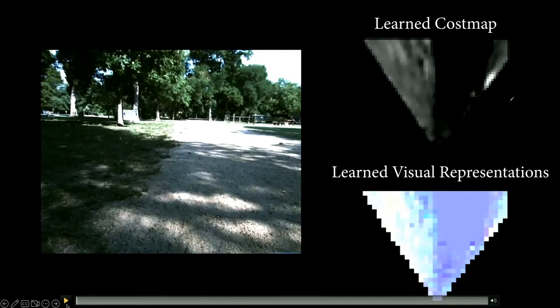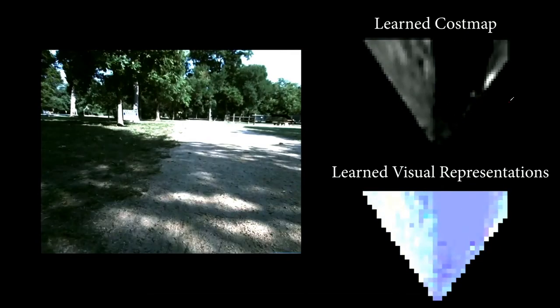Let me just pause this and explain what's going on. We took the robot to a park. For a small section of this dirt trail in the park, we just joysticked a demonstration of this is what it means to follow this dirt path. And then we let the robot loose, and we just told it, try to drive straight, but follow the path, right? Just stay on the path. This is the input image.